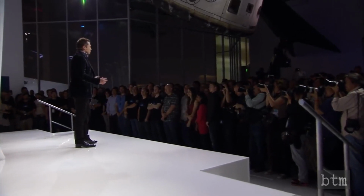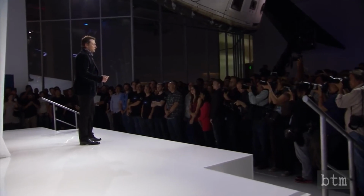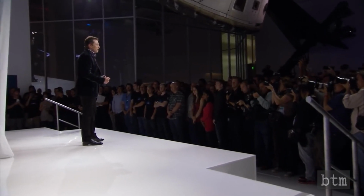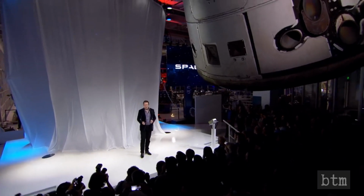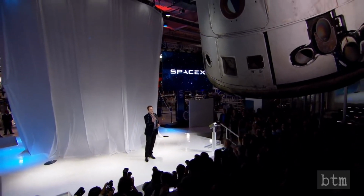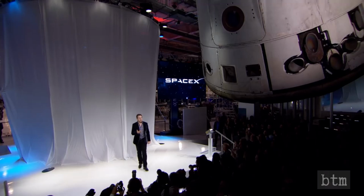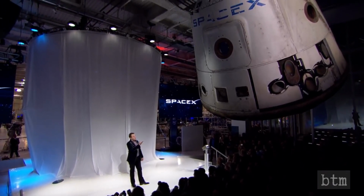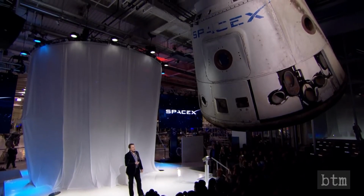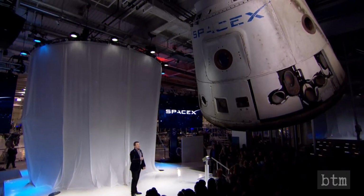Welcome, everybody, to Hawthorne, headquarters of Space Exploration Technologies. We're here to unveil Dragon version 2. Dragon version 1 is right above your heads. In fact, this is the first Dragon spacecraft that came back from orbit. And you can see the scorch marks on the heat shield, the thrusters that are fired.